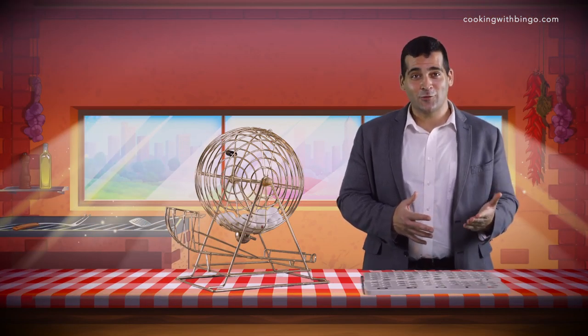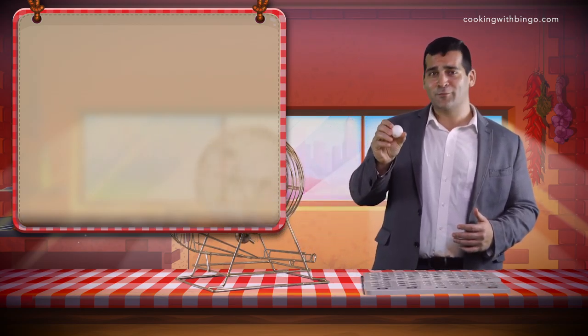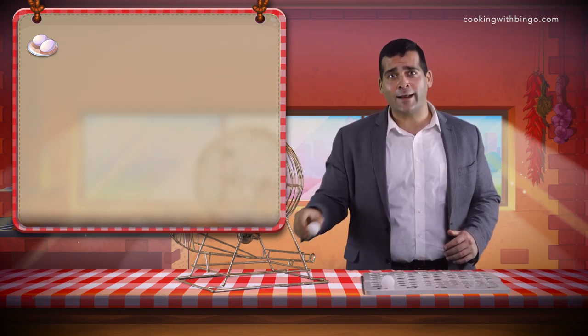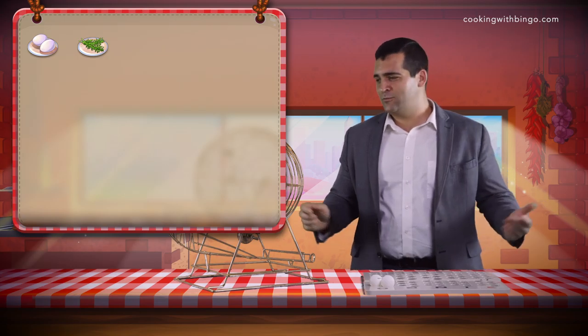All right, ladies and gentlemen, let's rock and roll for your first ingredient. Oh, that was pretty quick. Let's get this one and done. Eggs, okay? Eggs, little poached, little over easy. Second ingredient, rosemary. I love it. You can add that to a lot of different things. Tastes good, even your burgers.